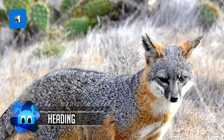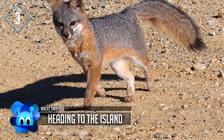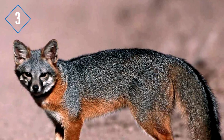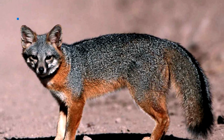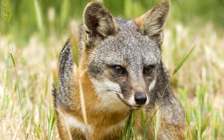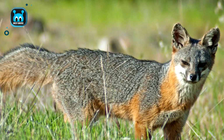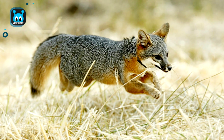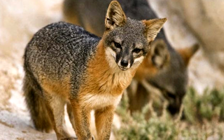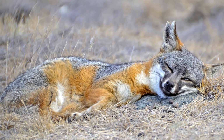3. Heading to the island. This is the Santa Catalina Island fox, and they have a great combination of coloring on their fur: grays, browns, cinnamon, gold, and white. There are 6 California Channel Islands, where you find 6 subspecies of this fox. It's said its small size is a result of insular dwarfism, and it has no immunity to any diseases brought onto the islands. They were classed as an endangered species in 2004, and sadly in 1998, a canine distemper killed around 90% of the fox population.